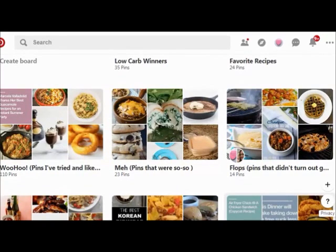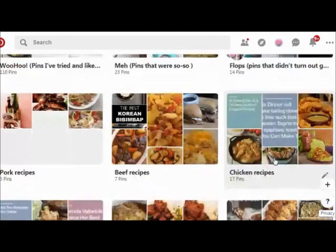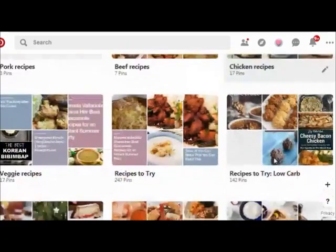Flops are the ones I never, ever want to make again. They were terrible. They tasted bad, they took a long time to make, they were expensive, whatever it may be. They were things that when we sat down at the table, we said, no, we're not going to do that. And I'm going to show you, in case you don't know about this.